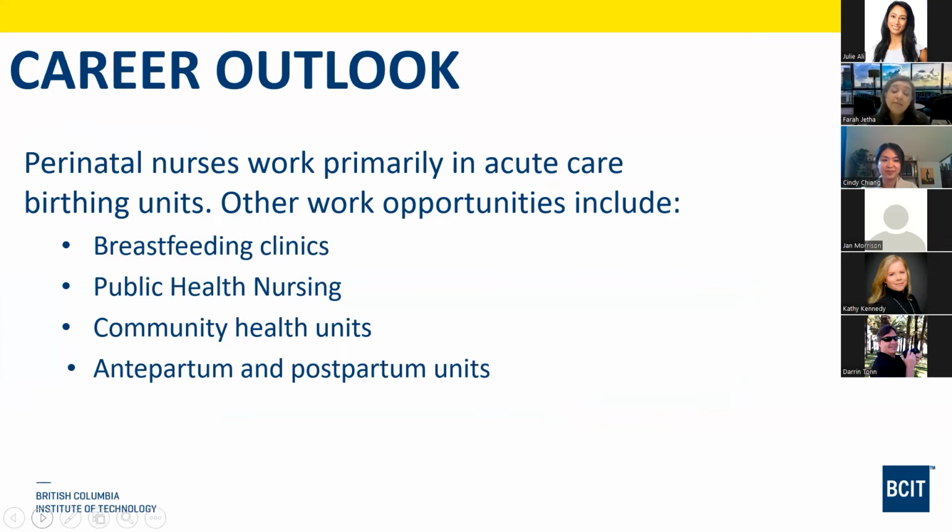And then, where can people work with this specialty? So again, primarily, as I mentioned, in those acute care birthing units in the Lower Mainland, in the province, and then other work opportunities could be in the community or the public health sector, really working as a public health nurse with families that have delivered and have gone home, supporting with breastfeeding, supporting with immunizations, and then also working on pregnancy or antepartum units, and then post-delivery or postpartum units in the hospital settings. Next slide.